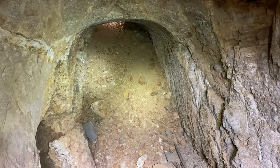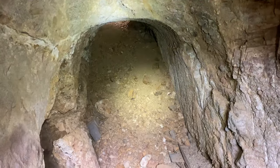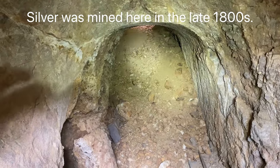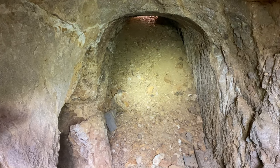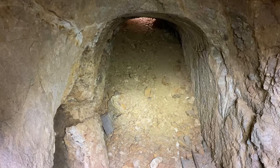So here's looking into the tunnel. It has a nice uniform round shape. See that? It's pretty uniform, pretty wide. And then it looks to be backfilled, but I see a little bit of daylight right where my light is there. So there might be a shaft right above this tunnel, higher on the hillside. Let's go check it out.